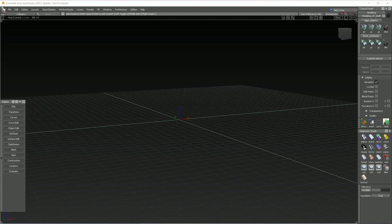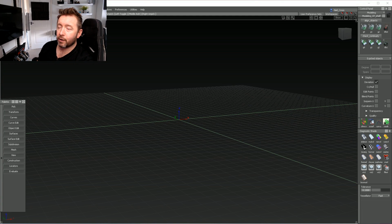But nonetheless, hopefully this is just Autodesk's way of proof of concepting it first, rolling it out to a small demographic before then pushing it out to the masses. That's what I'm hoping anyway, because it's brilliant. It's so good.